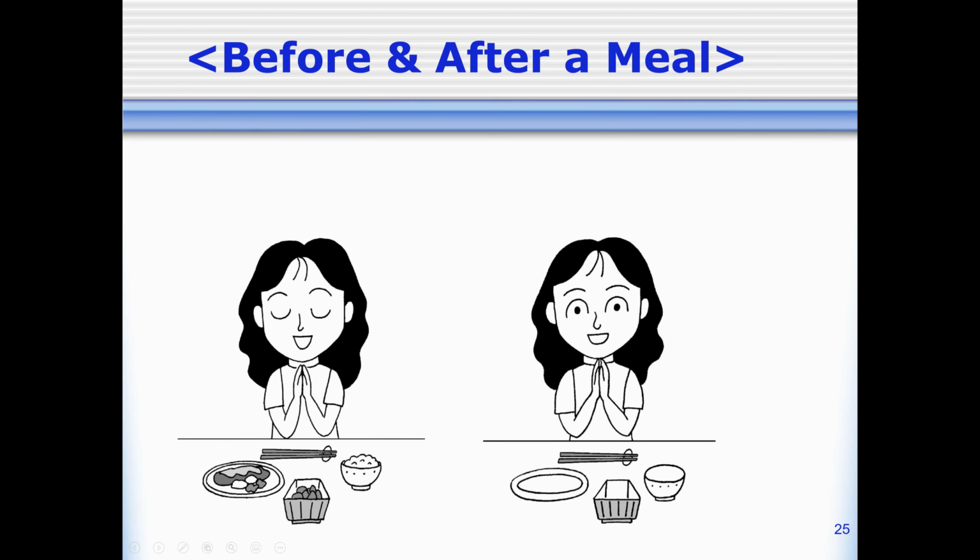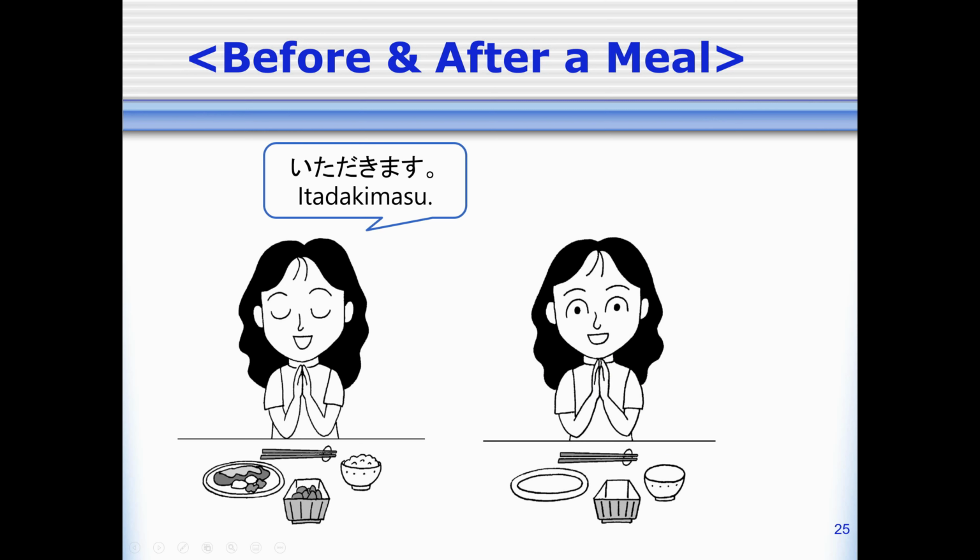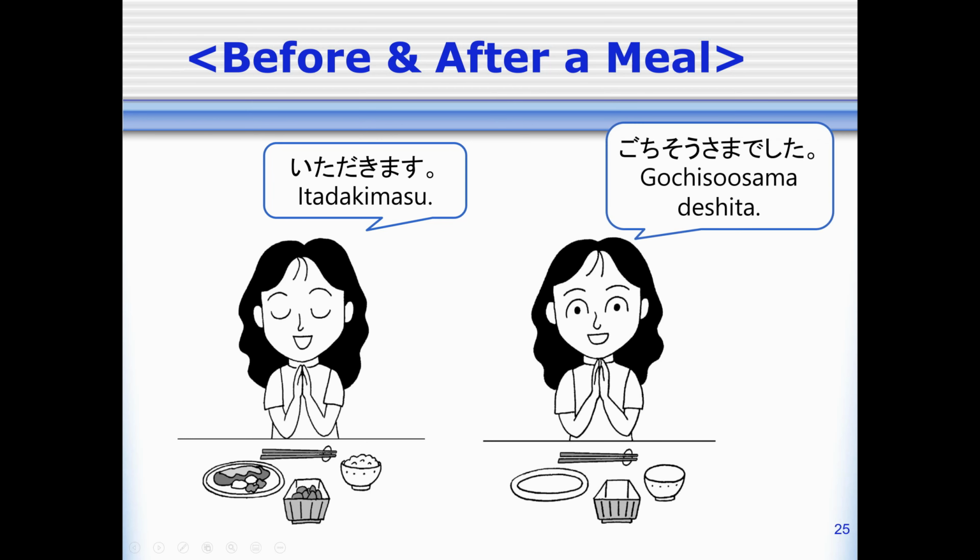Next are some phrases we use while eating. Again, if you've seen Japanese anime or drama, you have probably heard this phrase before. いただきます。This is a phrase we use to show our gratitude for the food we are given before we eat. It's a way of saying thanks, not just to the farmers who grew the food, the person who prepared it, but also to the animals and plants whose lives produce that food. Itadakimasu. When we're finished eating, we say, ごちそうさまでした.